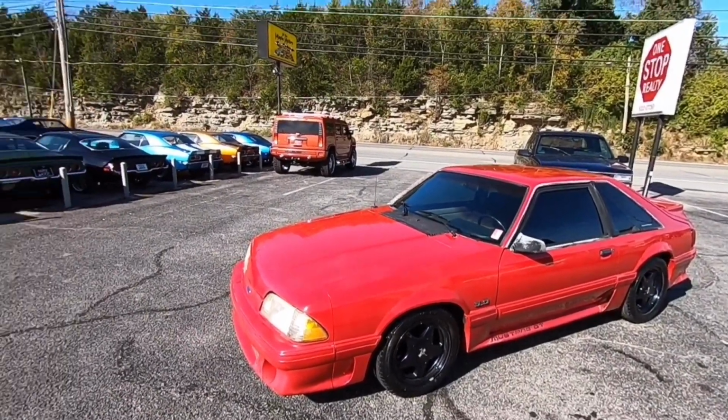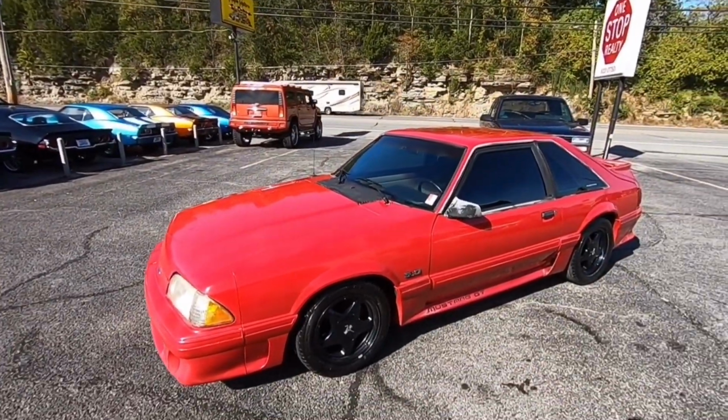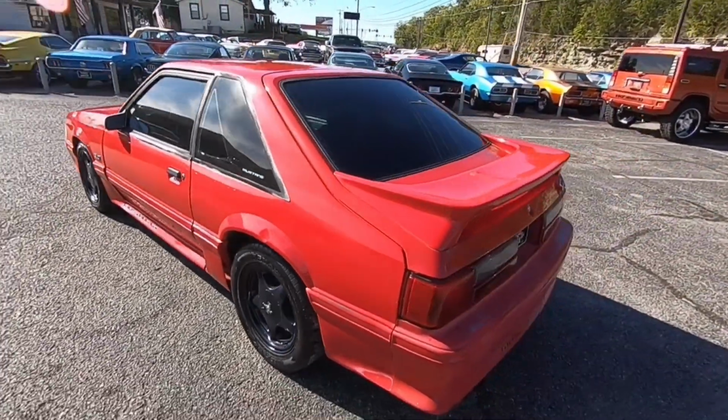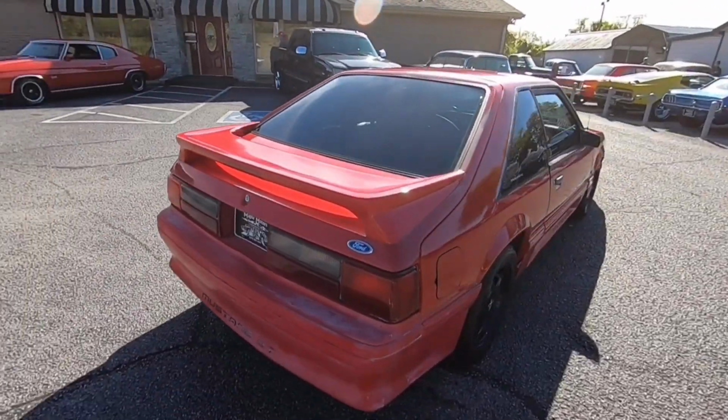Up here at Maple Motors in Hendersonville, Tennessee. You can check us out at maplemotors.com. We got at least 100 cars in inventory, you can see, with 100 detailed pictures of each car inside out and underneath. This right here is a 1992 Mustang 5.0.